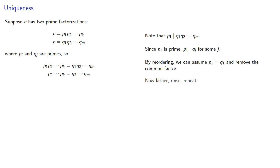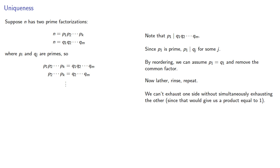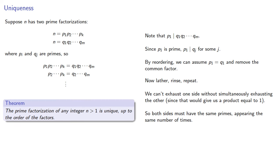Now lather, rinse, repeat. We can't exhaust one side without simultaneously exhausting the other, since that would give us a product equal to 1. So both sides must have the same number of primes, appearing the same number of times, and that proves our theorem.